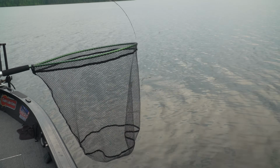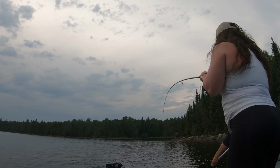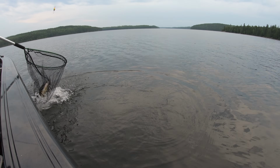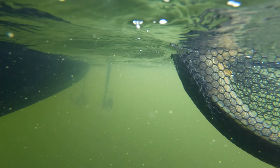Oh wow, he dived. He went deep. Oh boy, gosh, I just love seeing that gold come up out of the deep. I was like, not a pike. No, not a pike. Yes, that's a nice one. That is a thick walleye. Yeah. Okay, let's check him out.